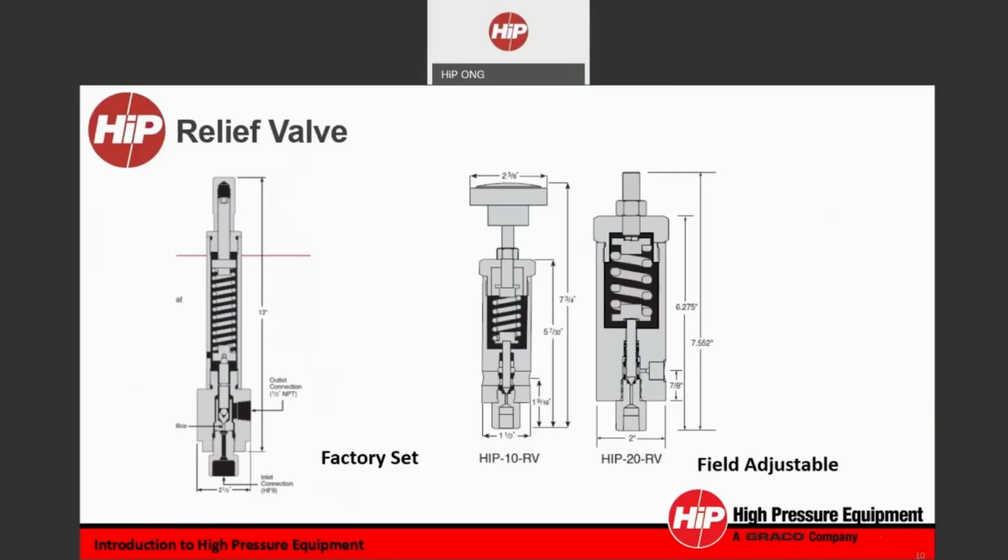The field adjustable relief valve can also be used for overpressurization of a system to set the cracking or relief pressure in the field.